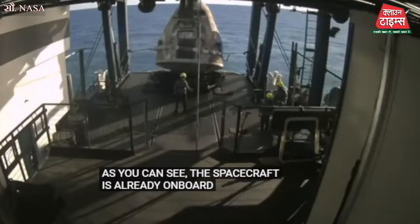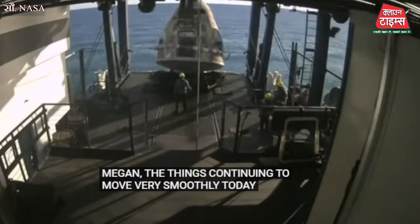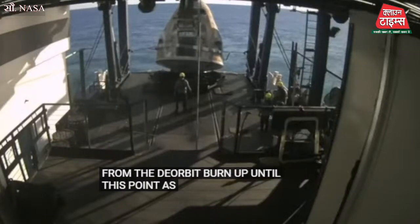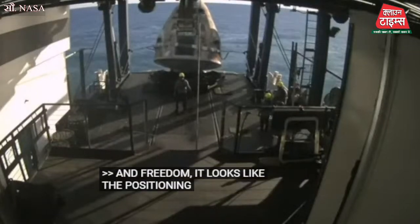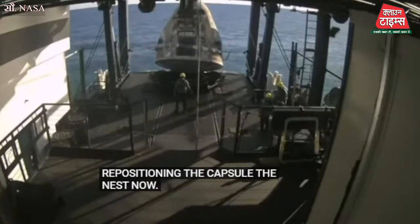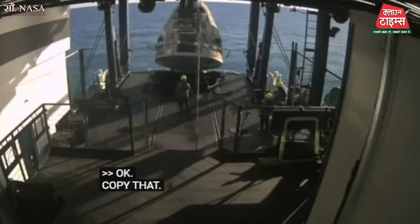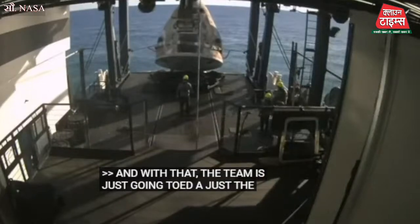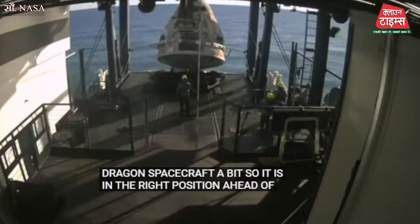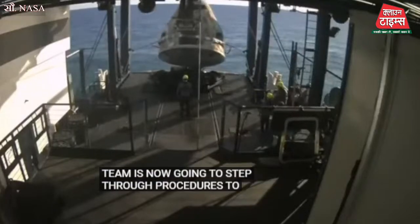Things continuing to move very smoothly today throughout the entire operations from the deorbit burn up until this point as well. And Freedom, it looks like the positioning wasn't quite right, so they are working on repositioning the capsule in the nest now. Okay, copy that. Thanks. And with that, the team is just going to adjust the Dragon spacecraft a bit so that it's in the right position ahead of translating up a little bit closer ahead of the side hatch. So the team is now going to step through the procedures to ensure that that takes place.